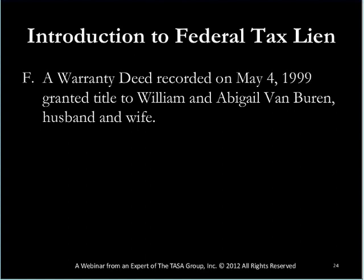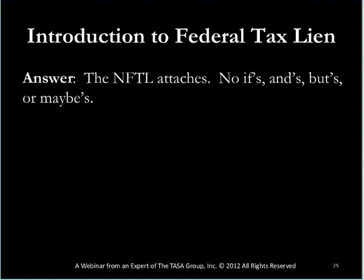Another example. This one's the straightforward example. Okay, you did the title search at the clerk of Circuit Court of St. John's County. Again, you found the federal tax lien recorded against William and Abby. And this time you found the deed. And it's a warranty deed recorded against William and Abigail. They own the property. Right title and interest, all theirs. There is no doubt, no ifs, ands, buts, or maybes, that the federal tax lien attaches to this property. We're going to take that one step further in the next slide here.